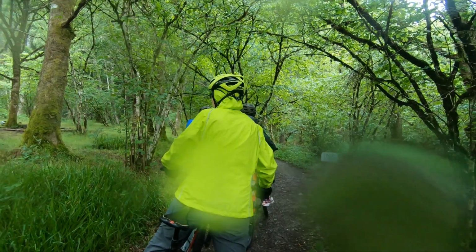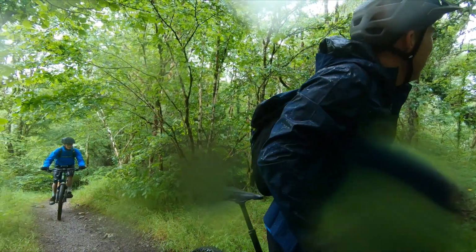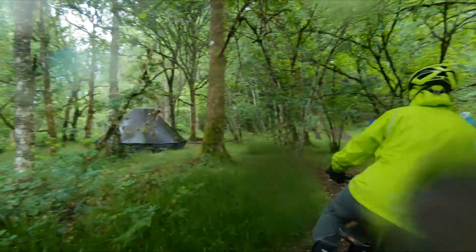People camping. Yeah, looks like it. Wait a minute. Yeah. Keep going. Is that the track straight ahead? Yeah. You going? Wait.